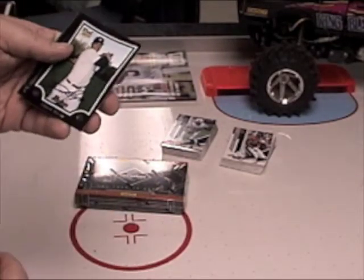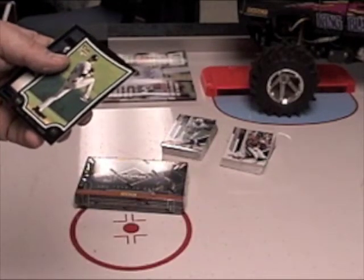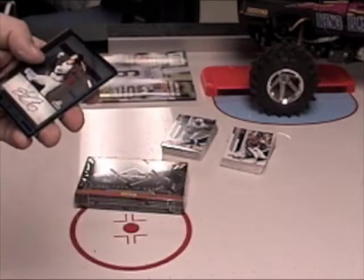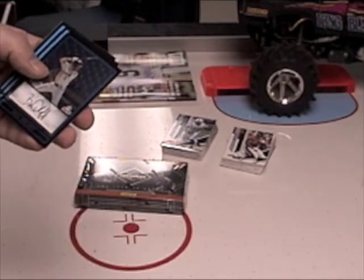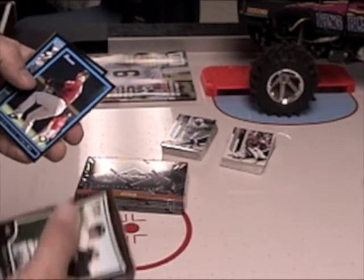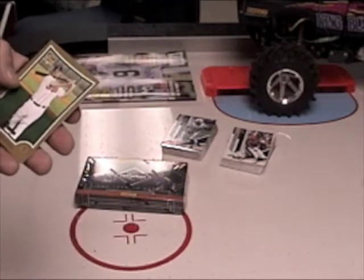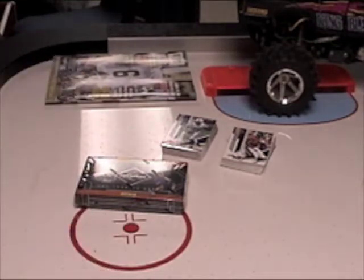Got Dusty Ryan, Mark Zepzerwinski, that's a tough name, Eric Castro, Ben Orloff, Philip Almont, World Baseball Classic, Andy Gonzalez, World Baseball Classic, and a Gold Leaf Wait, if I'm pronouncing that right. Next pack.